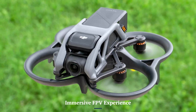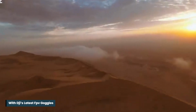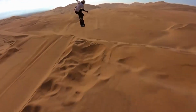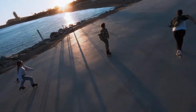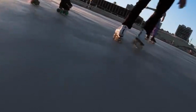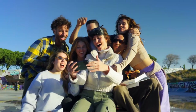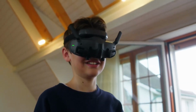Immersive FPV experience. The Avata 3 integrates seamlessly with DJI's latest FPV goggles, delivering higher resolution and an expanded field of view compared to its predecessor. With low-latency video transmission and enhanced head tracking, pilots enjoy a more immersive and responsive flying experience. These upgrades elevate the thrill of FPV flying, providing a deeper connection between the user and the drone.